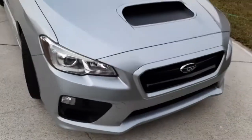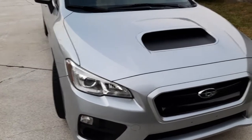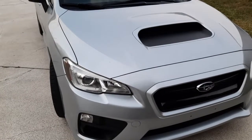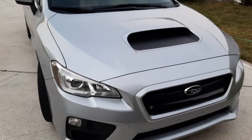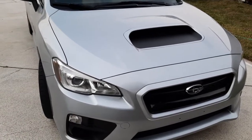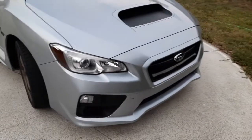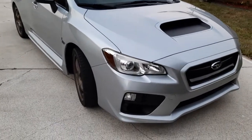So I definitely wanted to put some octane booster in there. I've never used it in my life, so I don't know if it really does anything. We'll see. So I filled up with half a tank and I put that in there. It says to have at least half a tank when you put that in your gas. So we'll see if it does anything. But for the most part, I'm going to do my spark plugs here in about a week and change my oil again. And we'll go from there.